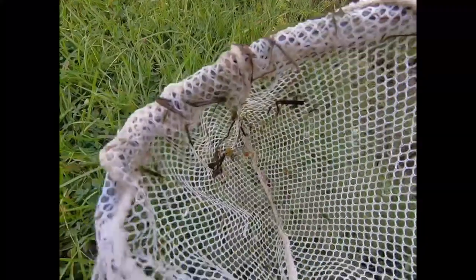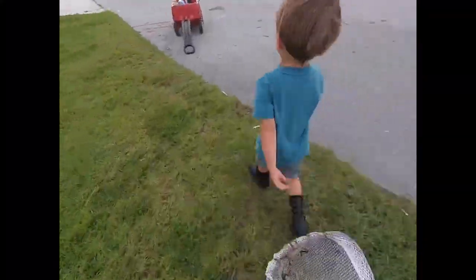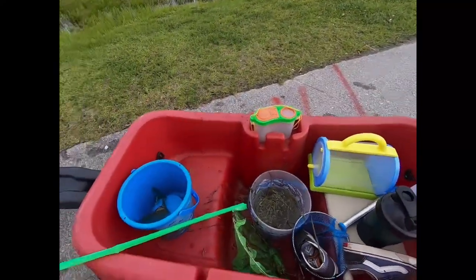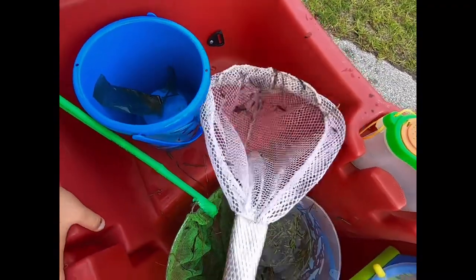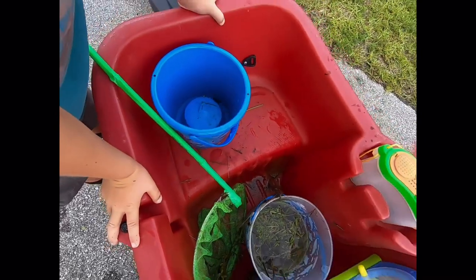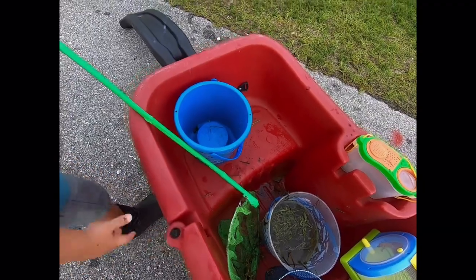Baby tree frog. Got him. You got him? Good job. Put him in the... Which one do you think? This one. Okay, that's a good one. Look. I like that. You like that? Here, we'll put the trash that we get in the bottom and throw it away when we get home. Okay.